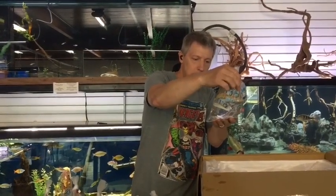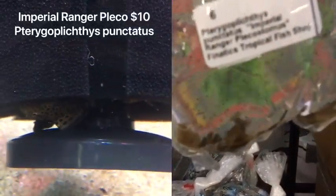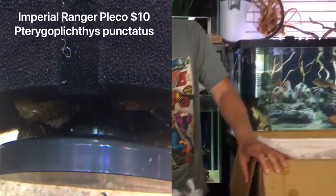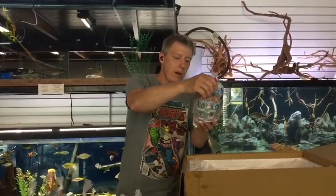More Plecos. Gosh, livebearers and Plecos this week. These are the Imperial Rangers. Might have 1 or 2 of those laying around here. Probably not. I'll get these just rarely. They usually come in pretty small. Nicer, medium, small, brown spotted Pleco.